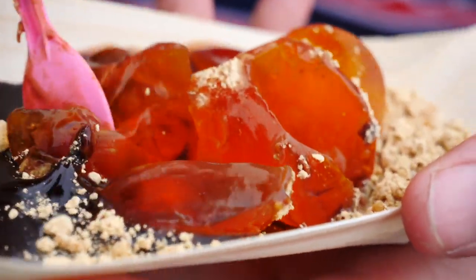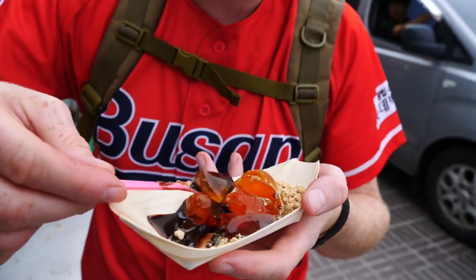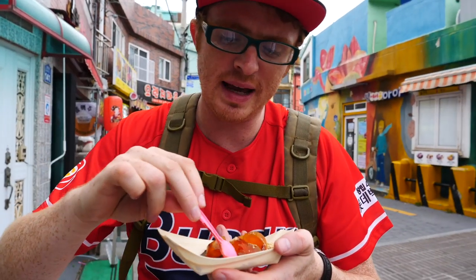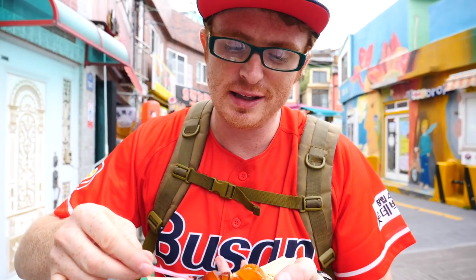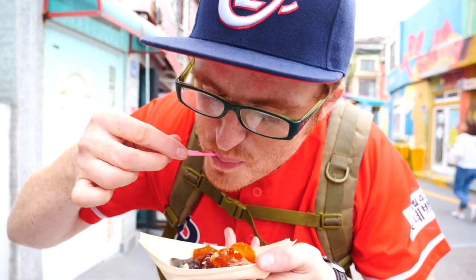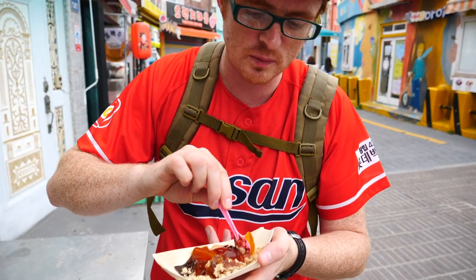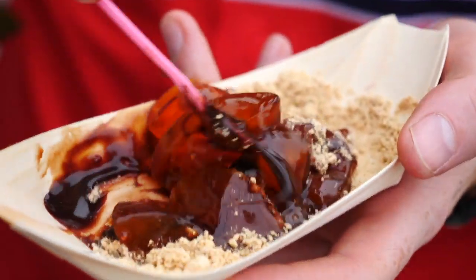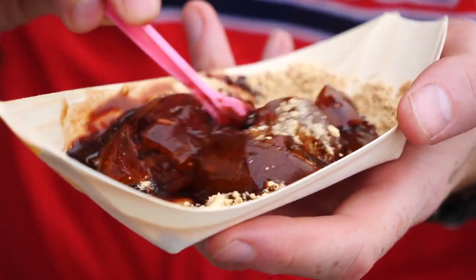We just saw it sitting there and we're like, yeah, let's try it. Grabbing some with the chocolate sauce. Ooh, look, it's dripping all over the place. Yeah, it's like a smooth jello, and that's a very artificial chocolate sauce. See, I love it. But mix it with the peanut powder. This is what I'm gonna do. I'm just gonna start going like this. This looks kind of disgusting now, but I think this would be popular with kids.